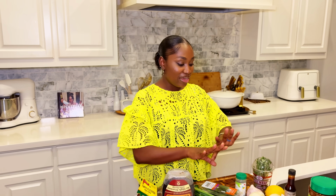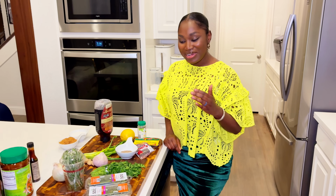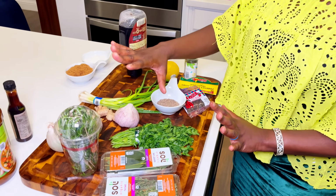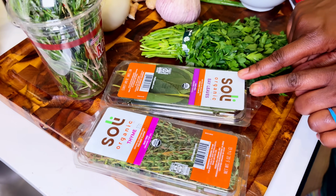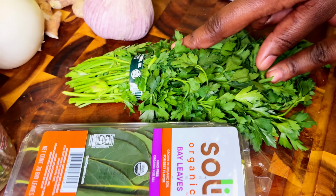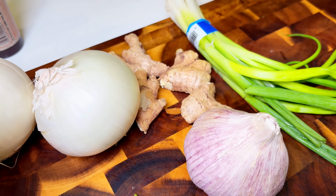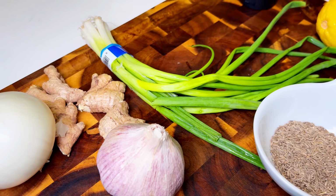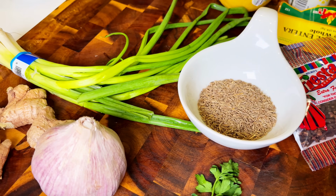And now we are left with all the aromatic flavors. So let's break down the aromatic profile. First, we have the fresh herbs. We have rosemary, we have some thyme, we have bay leaves, and we have parsley. Next, the aromatics. We have whole onions, ginger, garlic, scallions. I just love the flavor it adds to dishes when paired with ginger and garlic.